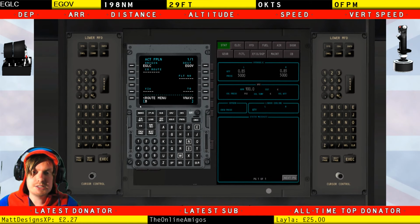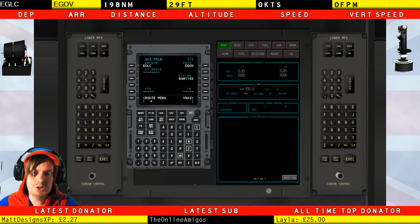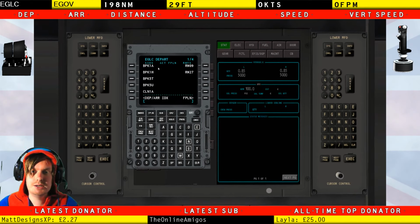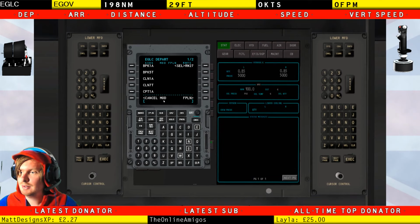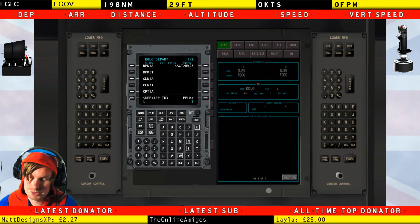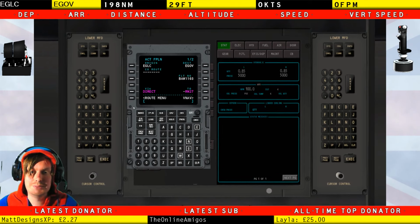Okay, flight number doesn't really matter, but I'm going to enter a flight number into that one there. Cool. Okay, so we can execute that. Go over to departures and arrivals. Departures, we're just going to go from runway 27. There we go, and this won't get out of City easily. It can do though, it can do, we're all good. So there we go, we'll go across to our flight plan. Lovely, we'll go next page.